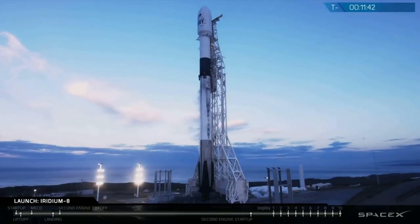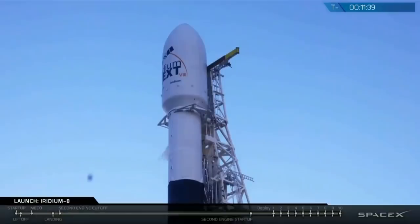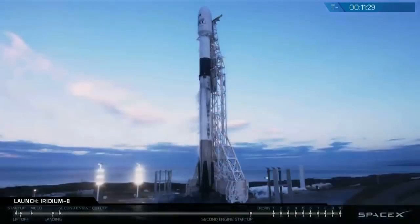Now those satellites are currently housed at the top of the rocket. You can see in the close-up the 17-foot diameter payload fairing with the Iridium NEXT 8 logo on it. For those of you who are wondering, there's no parachute on the fairing on this mission, so we won't be attempting fairing recovery this time around. But there still is a lot going on for this flight.